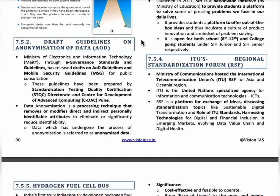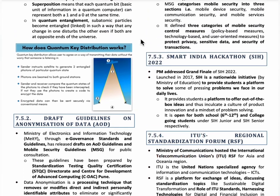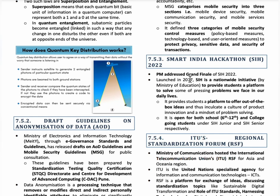draft guidelines on anonymization of data. It is a type of information sanitization whose aim is privacy protection. It is the process of removing personally identifiable information from data sets so that the people whom the data describes remain anonymous. The Ministry of Electronics and IT, through e-governance standards and guidelines, has released the draft guidelines on anonymization of data.